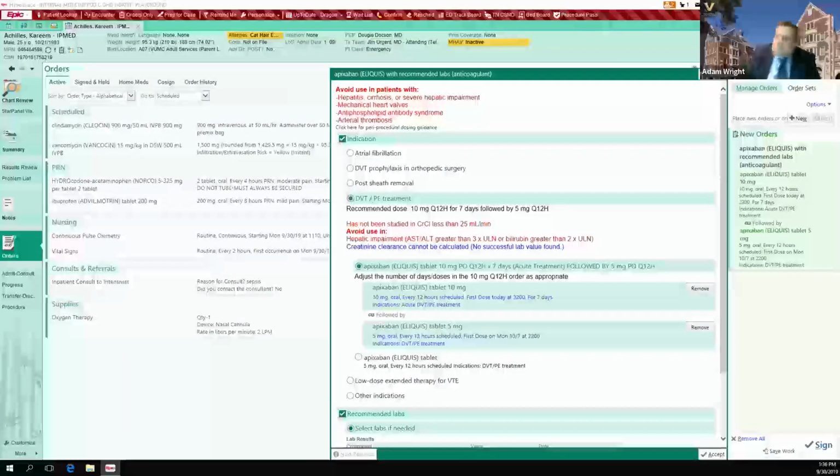We can also use this for safety promotion. So we had a situation where somebody was trying to order apixaban, which is one of these direct oral anticoagulants, to treat a patient's pulmonary embolism, and that requires a higher dose than the more common use of this medication, which is for stroke prophylaxis in patients with atrial fibrillation, but accidentally ordered the wrong sort of lower dose.